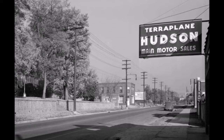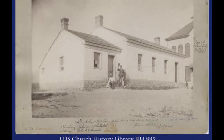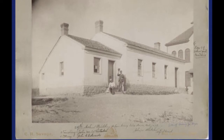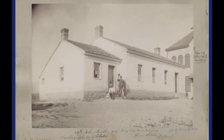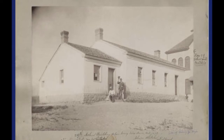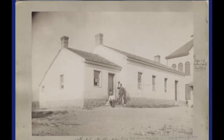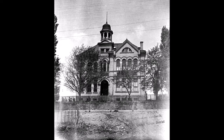So let's go back a little bit further to the 29th Ward. Previous to 1890, this area was known as the 29th Ward, because we had wards back in the day, and you had your chapel, and you had a little rec hall, and quite often the schools were part of your ward. So this was the original 29th Ward school building, and was there on this particular site. But in 1890, there was a 2-story, 8-room building that was built on this particular site. At first, only 4 of the rooms were used.